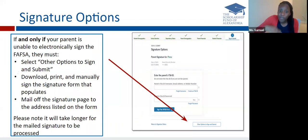Now, please note, if you need help with any part of the process, whether it is printing the paper or sending off the letter, please get in touch with me and I can assist you with that. Again, my office is A115. Now, if you are mailing the letter and sending it through the mail, it does take longer for the signature to be processed because it's not electronic.